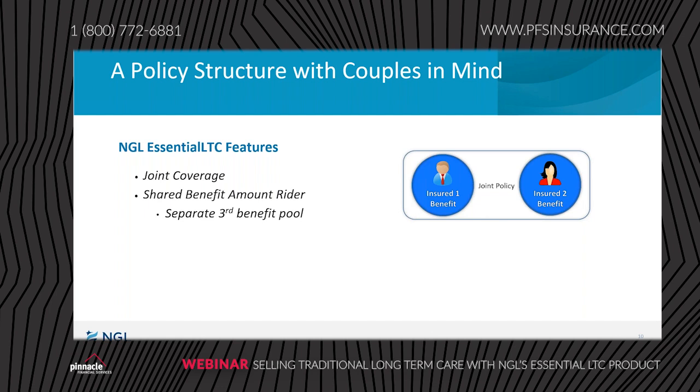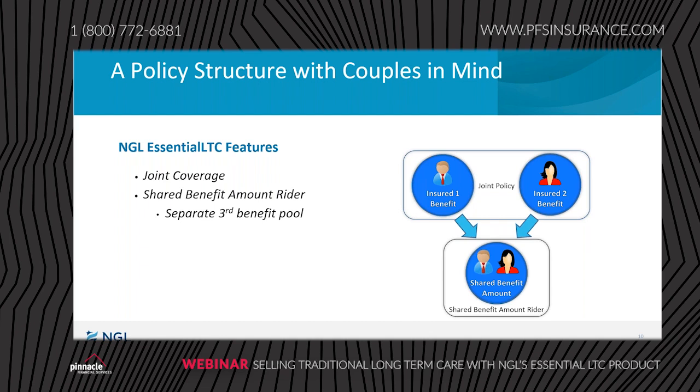Now, you'll see our shared rider. We didn't call it shared care like the other products on today's market do. We called it a shared benefit amount rider. Why did we call it that? Well, it's a separate third benefit amount. Now you have three blue circles. So in the example of a 3-year benefit period, you have three 3-year pools of money or benefit periods on this screen. Whereas with competitive models, you would just share each other's policies.